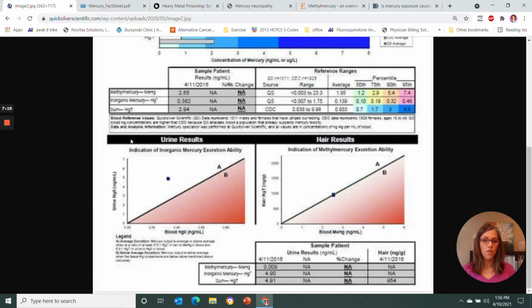And we'll get into what that looks like in a minute. The bottom of the page, now we're looking at the urine. Remember we said we get it from urine, and we also collect a hair sample because the body will eliminate heavy metals through the hair and it will eliminate through the urine. And so we want to see that amounts of metals are in the white zone, or at least on the line, because that tells us that the person is actually able to eliminate.